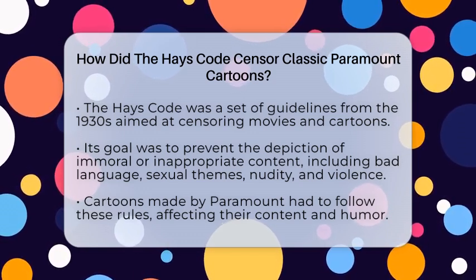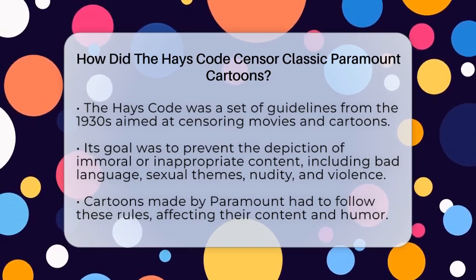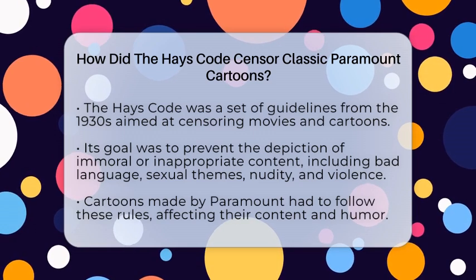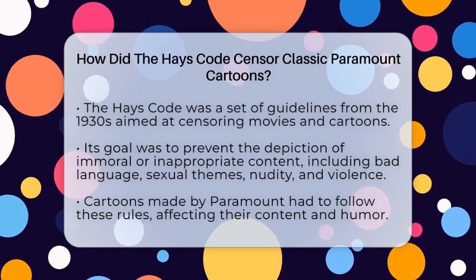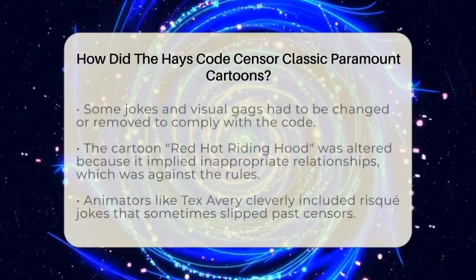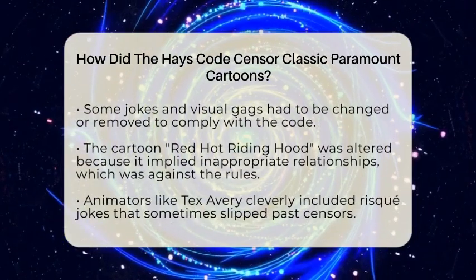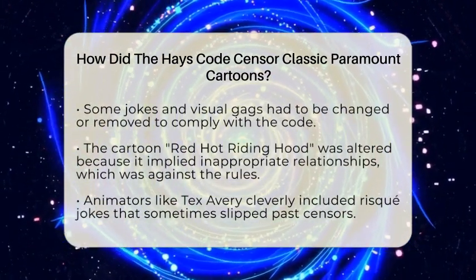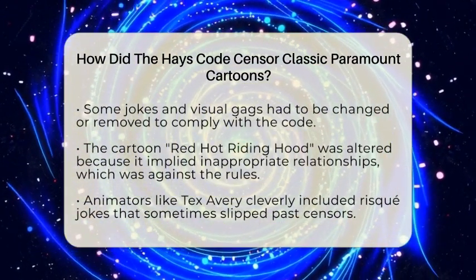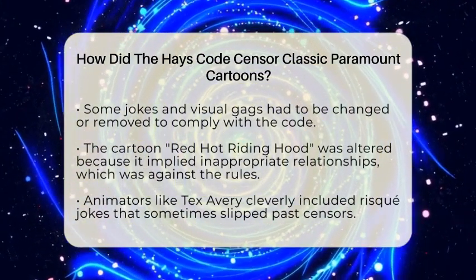The code aimed to stop depictions of bad language, sexual content, nudity, and violence that might influence viewers negatively. While the rules were mainly for live-action movies, cartoons were also affected because they were popular with both kids and adults. Paramount's animation studios had to be careful with what they showed. For example, some jokes or visual gags had to be changed or removed entirely.